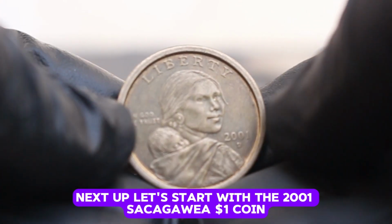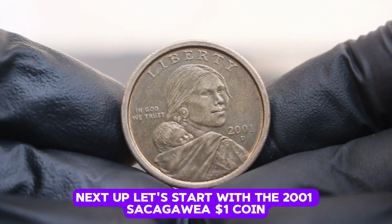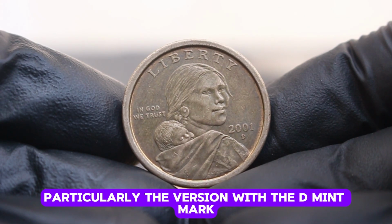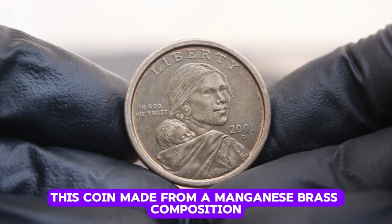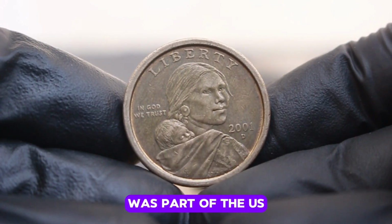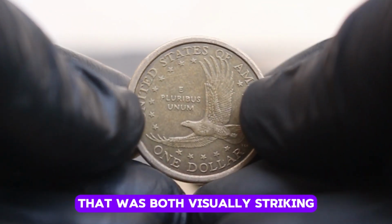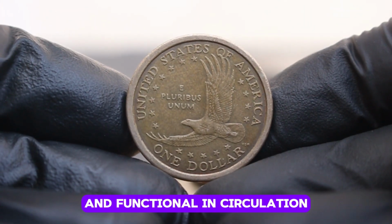Next up, let's start with the 2001 Sacagawea $1 coin, particularly the version with the D mint mark. This coin, made from a manganese brass composition, was part of the US Mint's effort to introduce a new dollar coin that was both visually striking and functional in circulation.